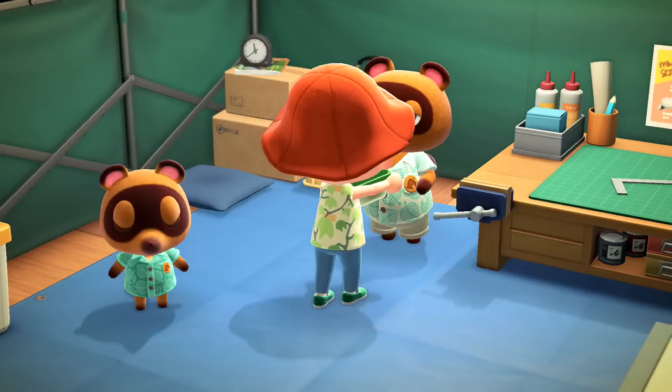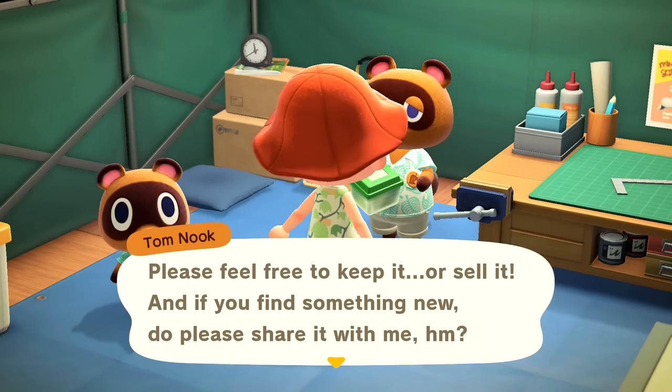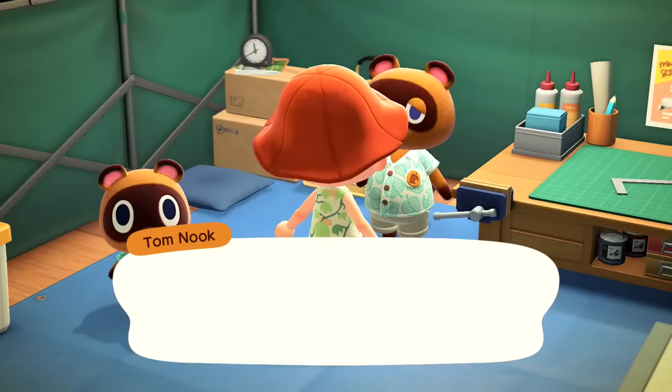You found another tiger butterfly, I see. I'm still in possession of the last one you found, so I'll give this one back to you. Or sell it. And if you find something new, do please share it with me, hmm? So that's why I wanted to make sure that I don't accidentally give him two of the same things, and he just starts taking all my stuff when I could have sold it.